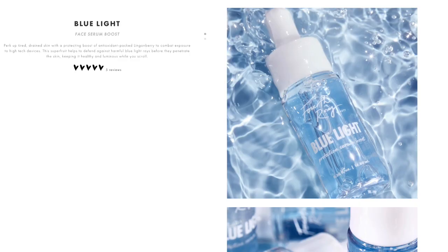Then the last one is their Blue Light Protection Serum Boost. Now, this is the third one, you want to say, in ranking because I just received this one. I've only been using it for about a week and a half. Of course, I want more time. So that's why it's going to be the last one.